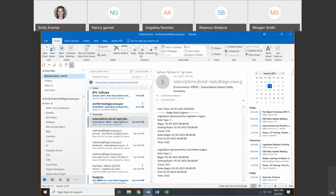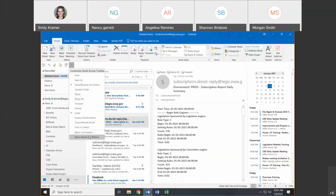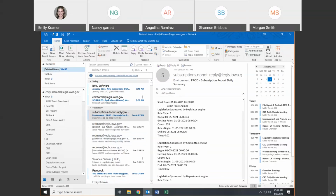But if you prefer to see them below the ribbon, you can absolutely do that by just using this option here to move them above or below the ribbon. And again, that's a per machine setting, so if you want to customize it for you and your legislator wants to do something different, you can absolutely do that. That's your Quick Access Toolbar.